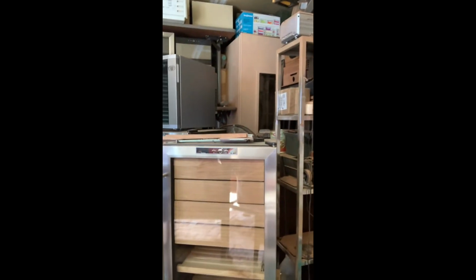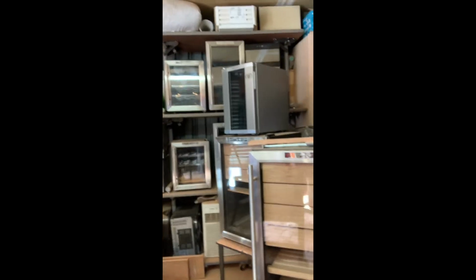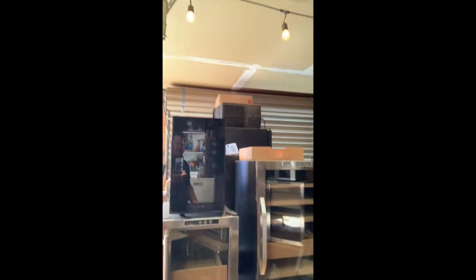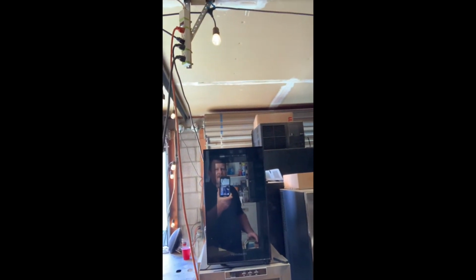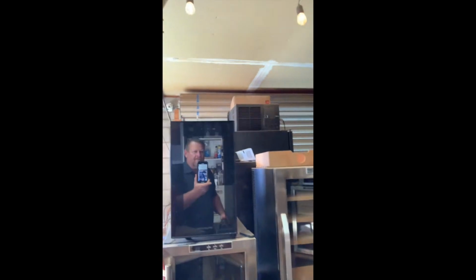Another 700 count in stainless. Four drawers, two shelves being built. It's about 75% done, 80% done. We got another 300 count pre-owned unit over here to be built out. Three drawers and a shelf will go in that. We got a small 150 to 200 count small unit right there to build out.